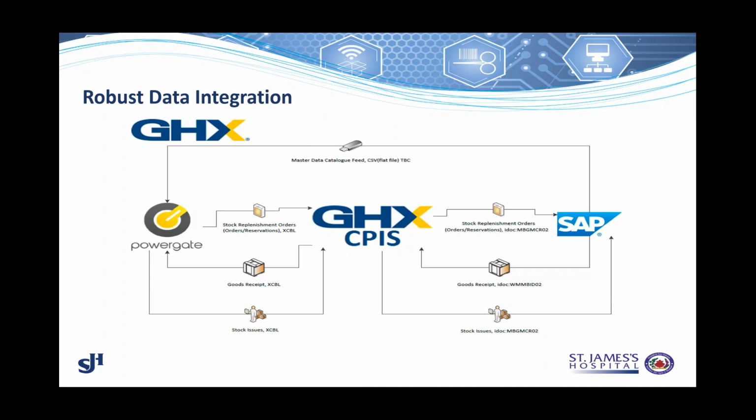And so in turn then PowerGate operates minimum or maximum inventory levels, and when these are breached, two messages are sent back to SAP, one to replenish stock back into the theatres, and also to issue stock as well to a particular area, which triggers a financial transaction in SAP. And also a goods receipt transaction is sent from SAP to PowerGate to identify products that have been shipped from our warehouse to the PowerGate system and to theatre.